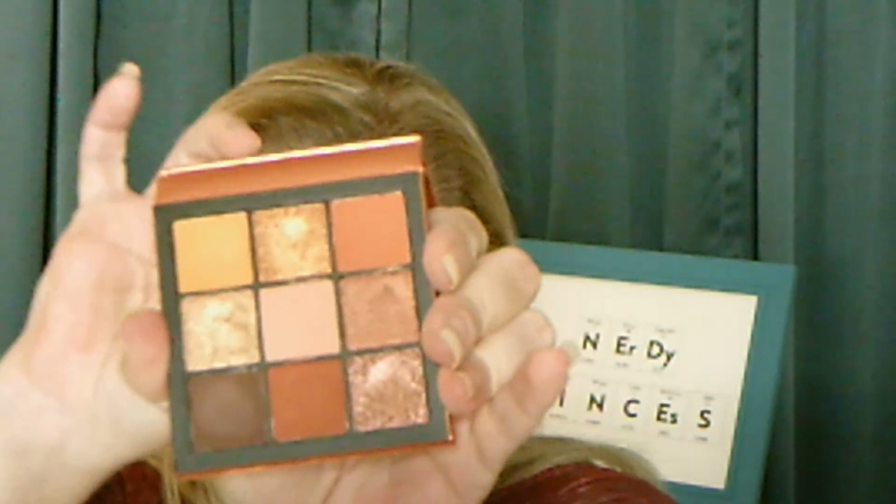So, Huda Beauty Topaz Obsessions from the Precious Stones collection. Here it is. You get 9 shades for $27. There are 5 palettes in the collection. They are limited edition and available at Sephora.